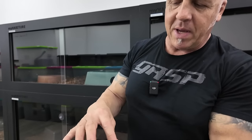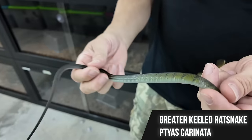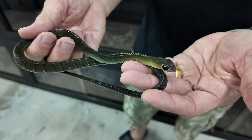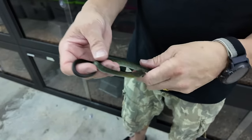And we have some baby Python carinata, and some very small Python carinata juveniles as well. To me, it looks pretty fresh. So I like it that way because we can start them the way we want to start them. But very, very cool.